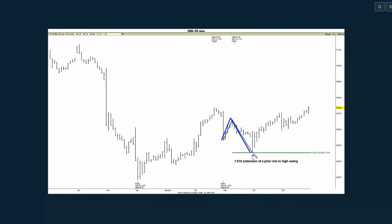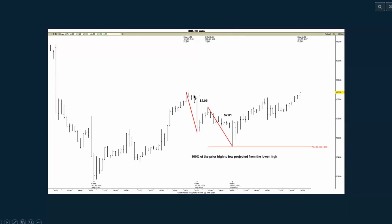I think that most of you know how to use those retracement and extension tools, because I know that Danielle and John and Henry all use them all the time. So we have now a 618 and a 1618 extension that came in at 104.54. Then let's see what the third price relationship was. Now, the third one was what I like to call a Fibonacci price projection.